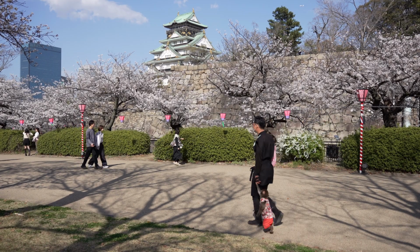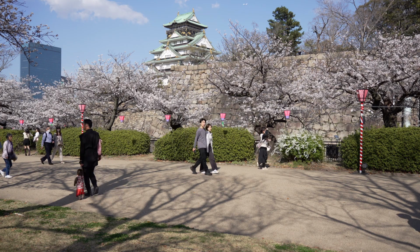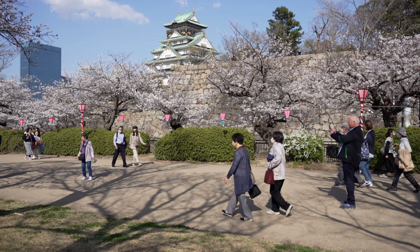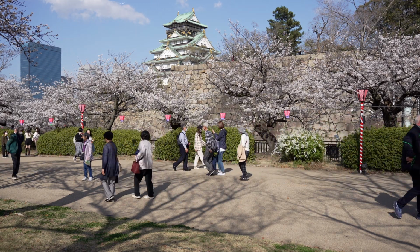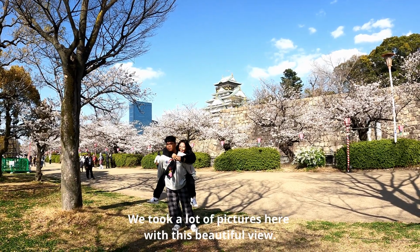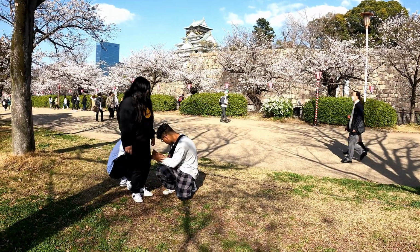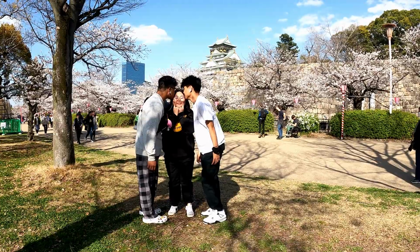There's a monkey! Look! Look at the monkey, it's so cute! It's smoking! It's so cute! Okay, one, two. So, sinulit nga namin, guys, yung ganda ng lugar na to. Kaya nag-picture kami ng madami dito. This is a heavy load, but... One, two.